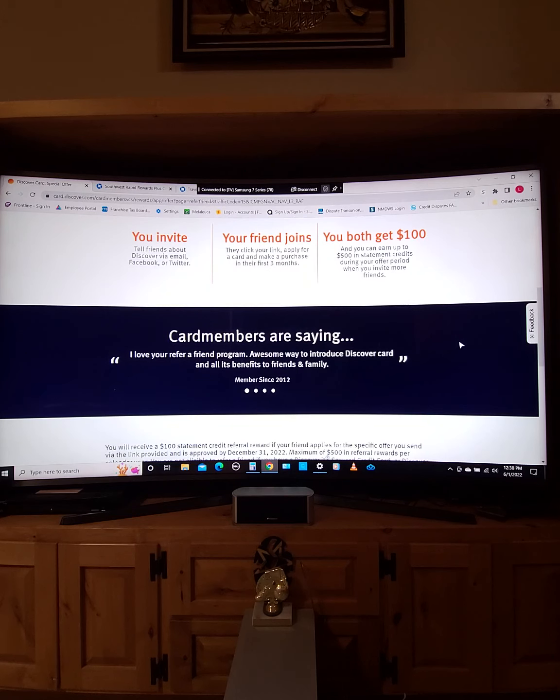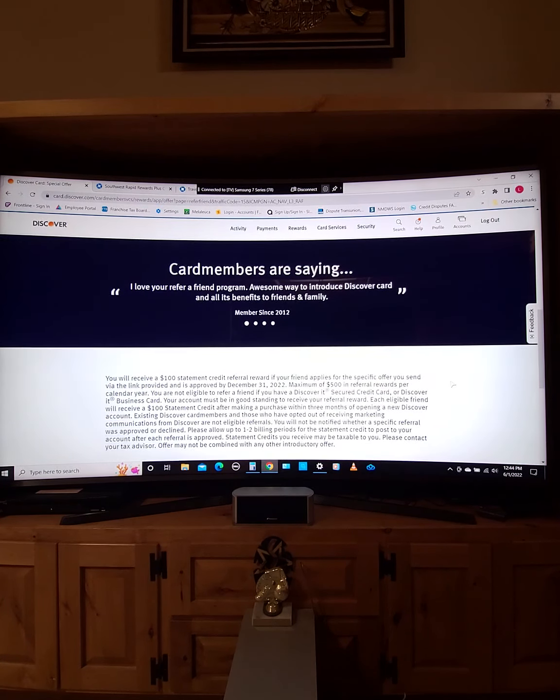Also, at the bottom, when you log in, you go to Rewards, and then refer a friend, and then scroll to the bottom of the page and make sure that you read the rest of the terms. There's only a few other things that you need to know. There are a few things that I want to point out at the bottom because I think that this is just across the board for anybody.